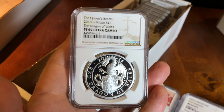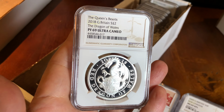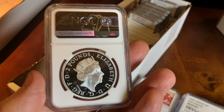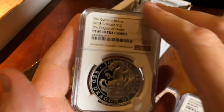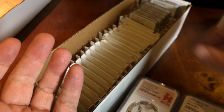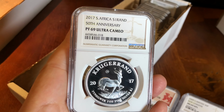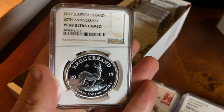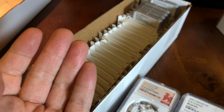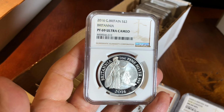Certainly in the UK, but also in America, the Queen's Beasts range has proved very, very strong, I think, so far. I mean, we're only halfway through the issue, or in some versions less than halfway, and there is still a lot of interest in the Queen's Beasts. People are still buying these things and trying to get sets of them. I think this has been a real stroke of brilliance from the Mint. Still seeing some of last year's silver proof Krugerrands for grading. Does anybody know yet whether there's a 2018 silver proof Krugerrand?